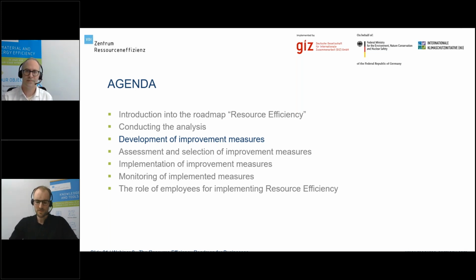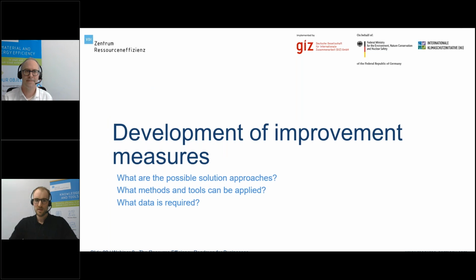Thanks for that brief answer. And maybe we move right on with the next slide and the next part of the presentation, focusing on the second step of the roadmap, development of improvement measures, looking at possible solution approaches, methods and tools that can be applied here, and data, again, that is required when developing improvement measures. Next slide, please.